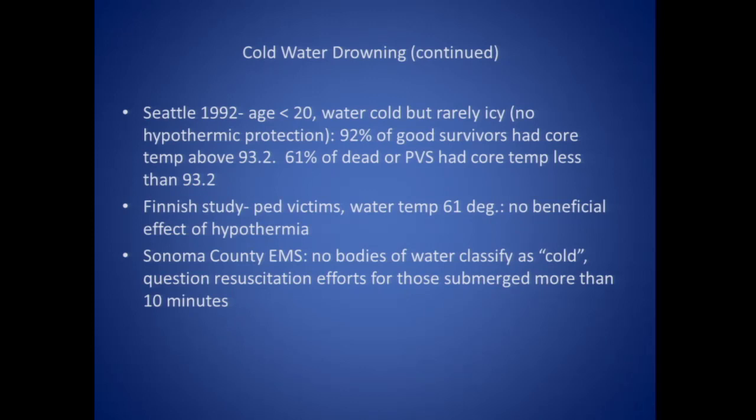But the thing with drowning is, if you've been in the water long enough, your body temperature approaches the water temperature, whatever the water is. Okay, so this study done in Seattle looked at 20. The water was cold, it wasn't icy, no hypothermic protection at all. A Finnish study looked at pediatric victims in water temperature 61 degrees. There was no benefit of hypothermia in water at 61 degrees, okay? And if you're up in Maine, 61 degrees is like being in Florida for those guys.